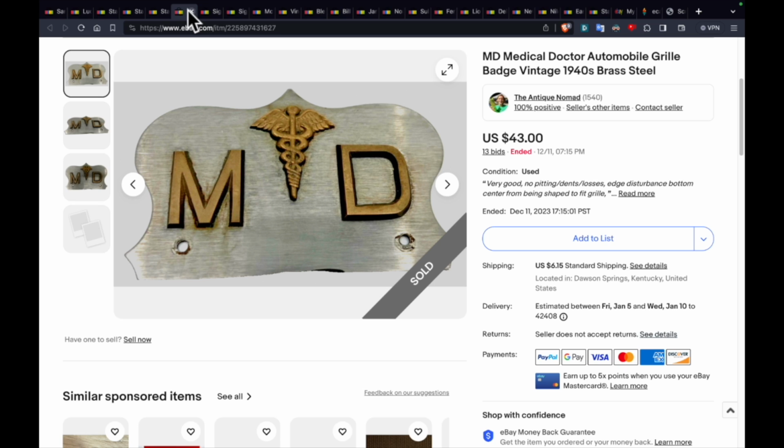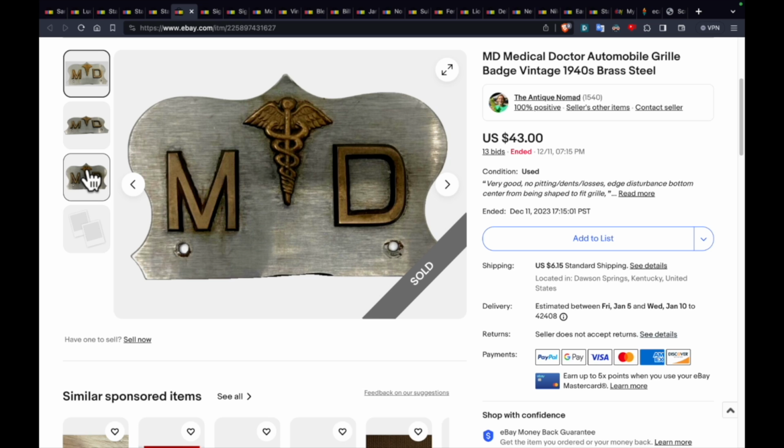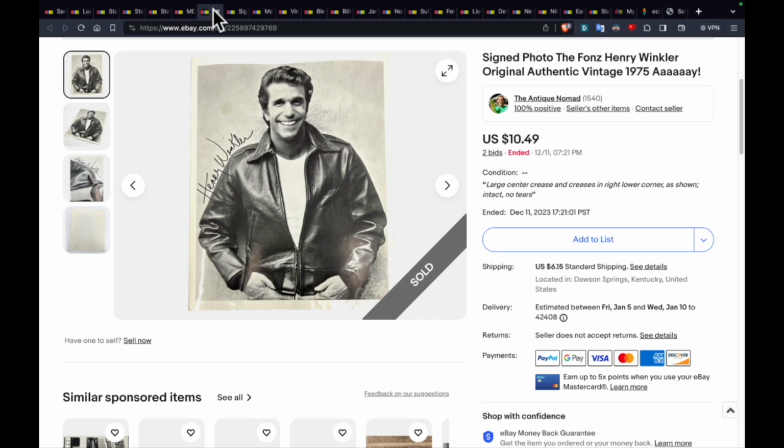One of them bid on this and said, you know, I think that's supposed to have a flange. That's why there's this cut at the bottom. I changed the listing to reflect that, and it went for $43. And I think the reason it went so high is because we're in the holidays and people are looking for these for doctors and people they know who are interested in such things. So it was a good piece, and it went to a good home.